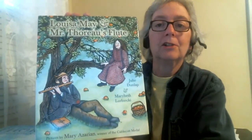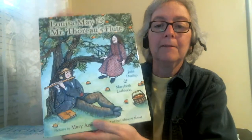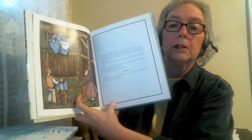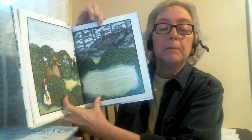And this one makes sense to show. It's Louisa May and Mr. Thoreau's Flute, written by Julie Dunlap and Mary Beth Lord Becky, with pictures by Mary Azarian. And right off the bat, look, Mary Azarian got the flute right. Yay! And of course, since this is focused on Louisa, we go to her household and we see what they're up to. And then she goes to Walden and goes on a huckleberry picking party with Henry. And he takes his flute along and he serenades while they pick the berries, and the flute is right.